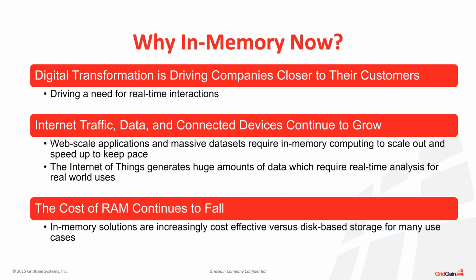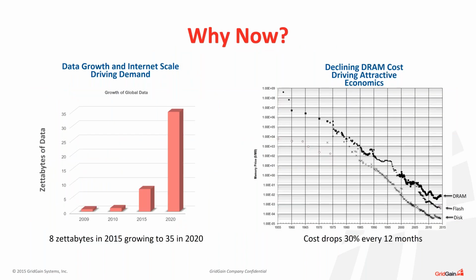That brings us to the second part of this discussion: why in-memory now? Here we can see that digital transformation is driving companies closer to the customers, as shown here. We see more data, more devices. At the same time, the cost of memory is significantly lower now than it used to be. As you can see on this slide, cost drops 30% every 12 months. That's an incredible drop. So we're getting closer and closer price-wise to the cost of disk, even though performance-wise we are hundreds, if not thousands of times faster than traditional disk-based processing.